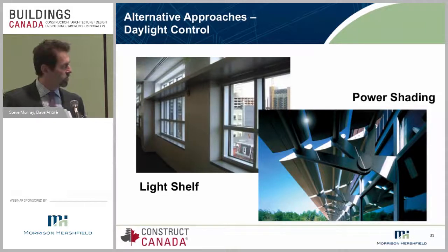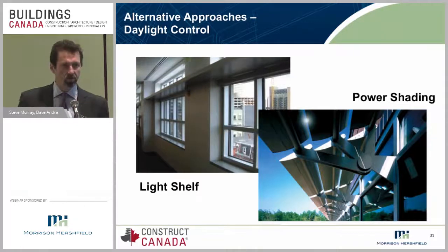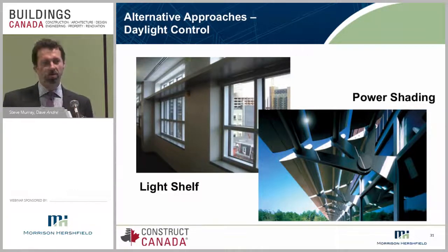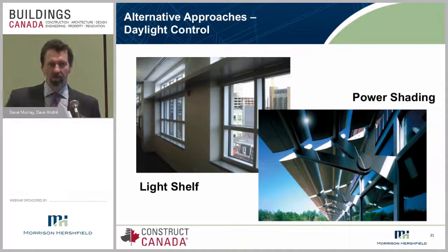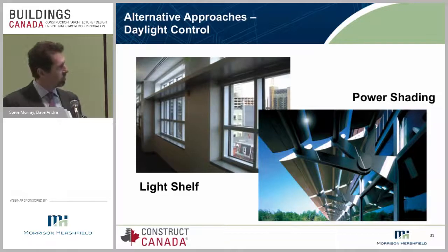So back to a more traditional, sort of the past and present. A light shelf is actually quite a very old technology. Frank Lloyd Wright used it in a lot of his buildings in various ways. Typically, he used large structural elements, projecting floors and awnings and balconies and so forth. But the simple concept is that this shelf shades the space below a little bit, allows the outdoor light to bounce off of it and sort of diffuse into the ceiling space.